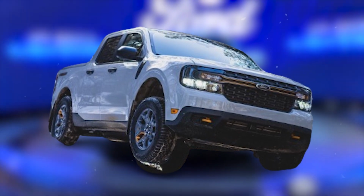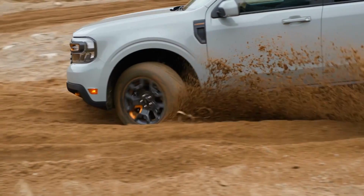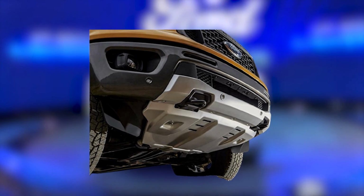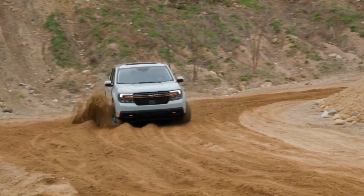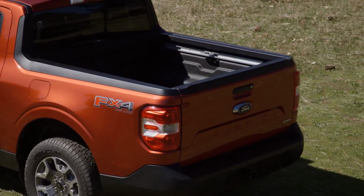Moreover, there are some quintessential off-road features, such as trail control, locking rear differential, and all-terrain tires. Furthermore, the Tremor Off-Road brings upgraded skid plates, a trailer hitch receiver, an upgraded all-wheel drive system with additional traction control modes, etc. Another optional package worth mentioning is the 4K Towing Package.